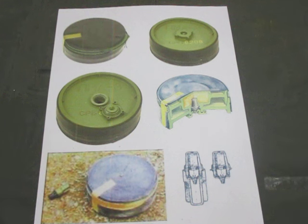The fuse that is in these mines is a PMA-3. It is a friction chemical fuse.